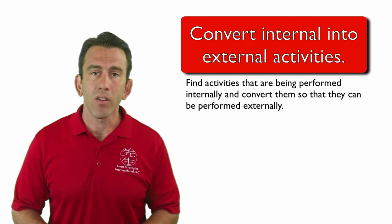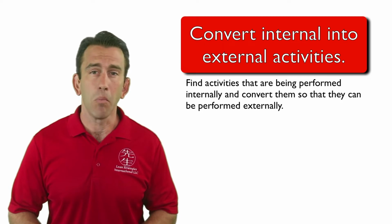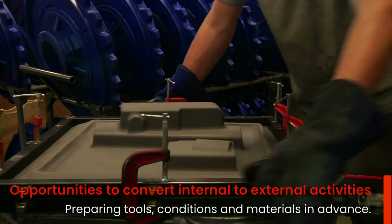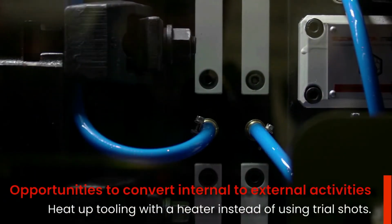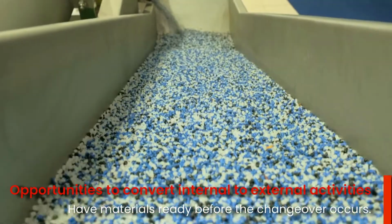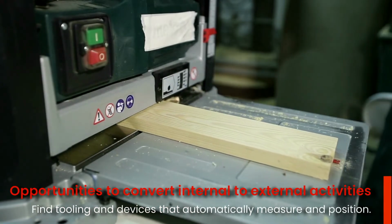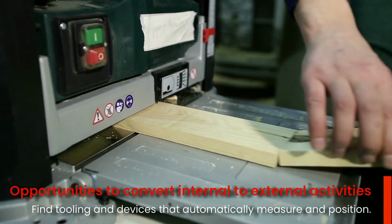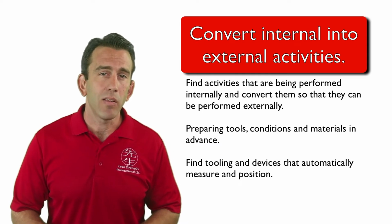Some of the more general activities that are common improvements in Stage 2 of the SMED system are preparing tools, conditions, and materials in advance. For example, get your tools while the machine is still running. Heat up tooling with a heater instead of using trial shots, and have materials ready before the changeover occurs. Find tooling and devices that automatically measure and position without you having to manually measure for appropriate fits. And that's it. Stage 2 of the SMED system.